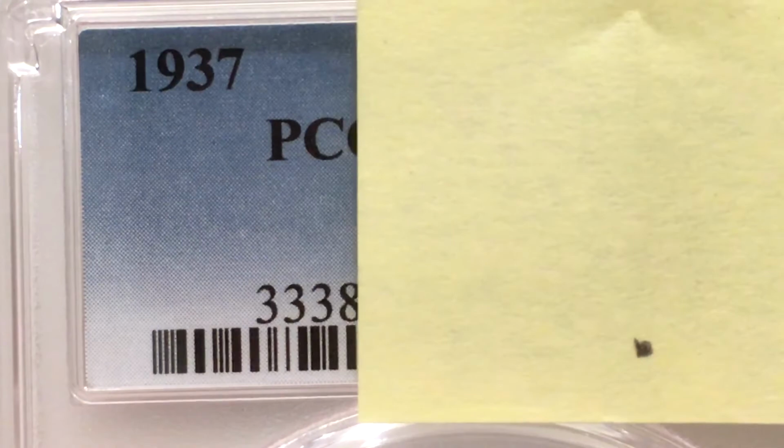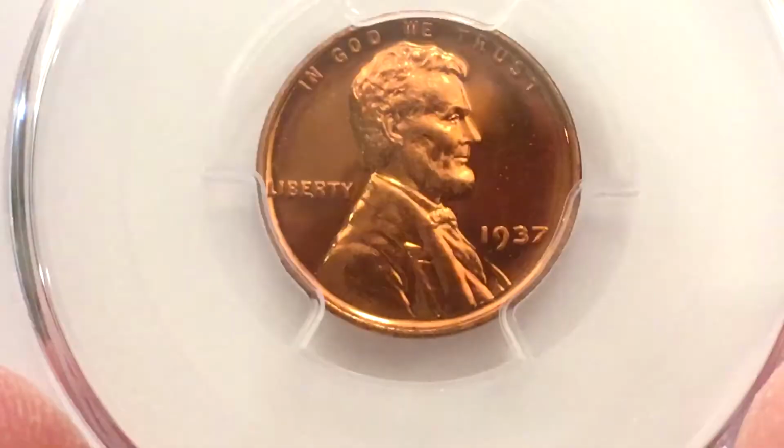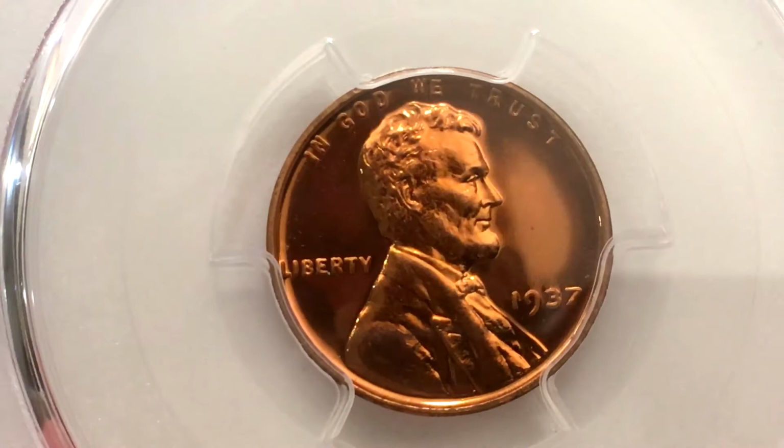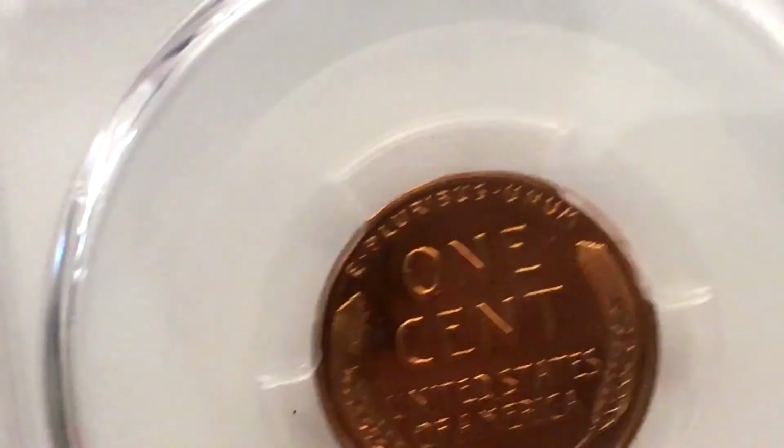Okay, let's see. We're gonna get another 66. Red. 66 red. That's nice. It is red. Beautiful. They were all gem, just like the old typewriter said. Fabulous. I'm super happy. This is a great, great set.